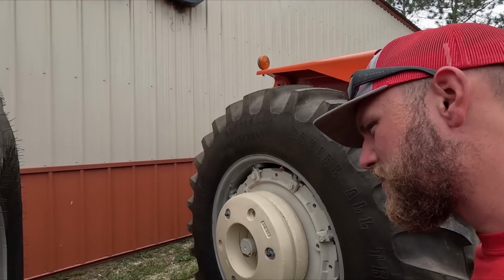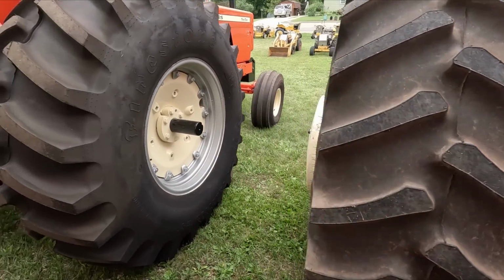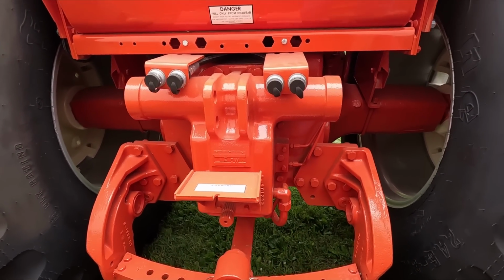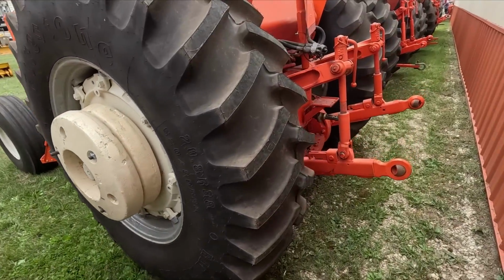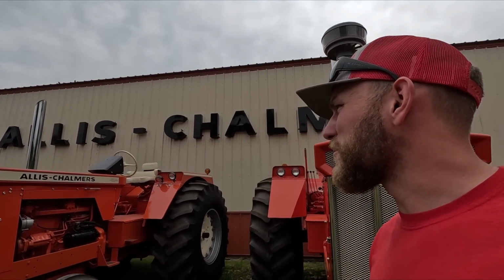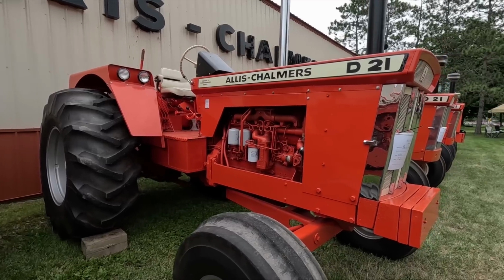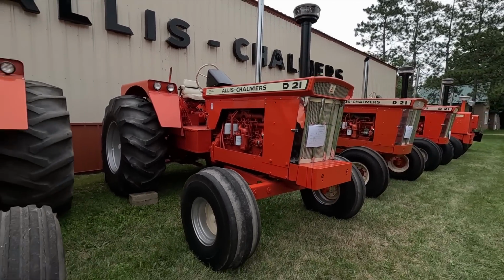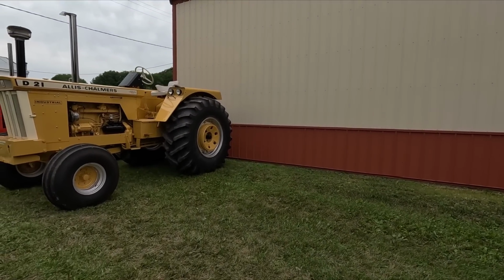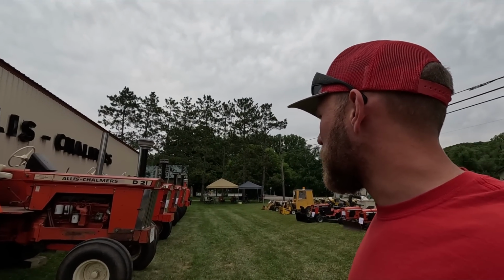This one's got a bunch of weights. Oh, yeah. So they must have came factory with a 1000 PTO. This one's got a 540 adapter on it. Really enjoying the show so far. These are some really cool old tractors. Beautiful paint jobs on them too. D21s must have been a popular size or model. Seems to be a lot of them here.